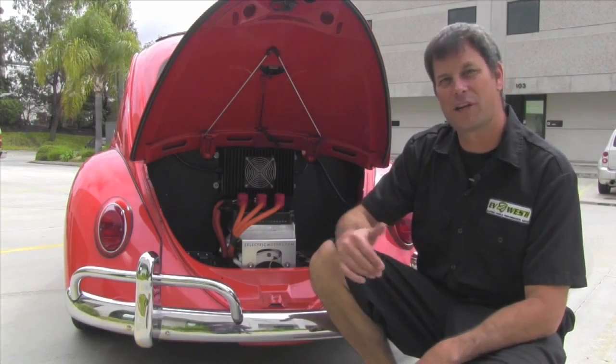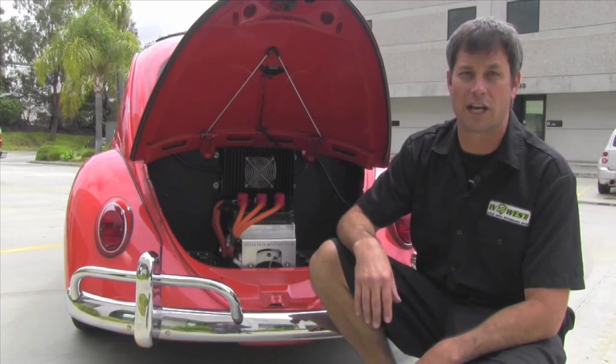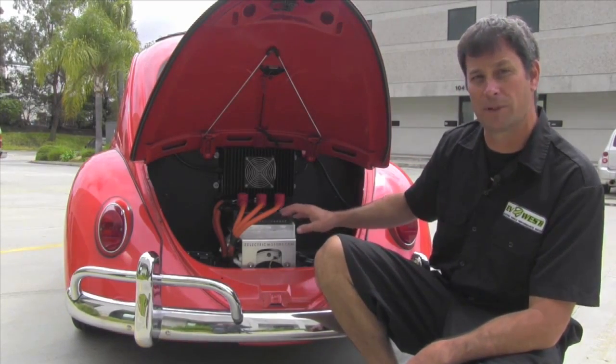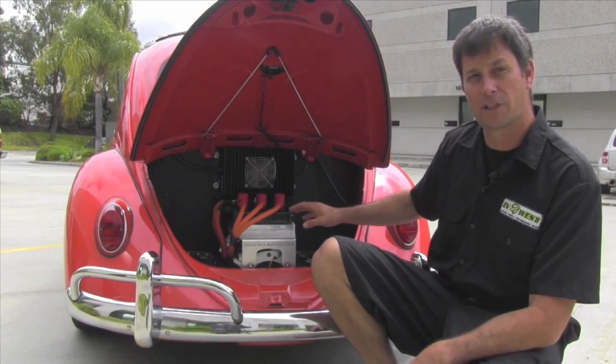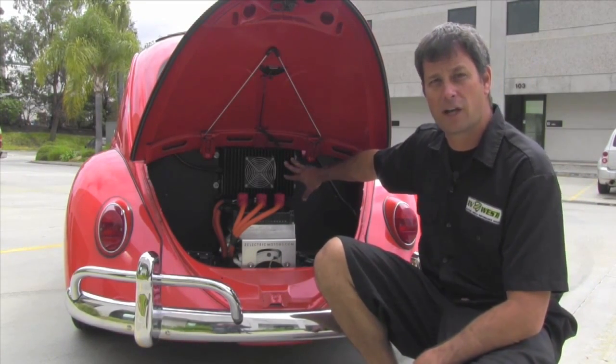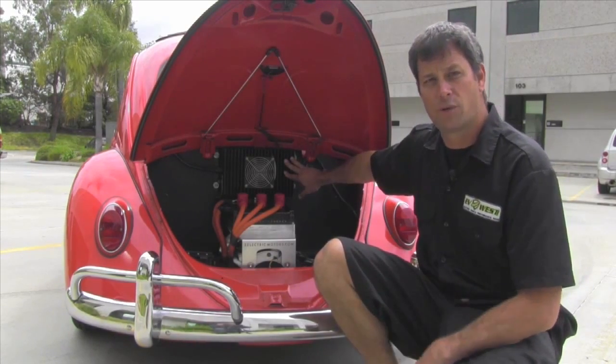All right, so here we are back at the engine compartment on our Volkswagen, and this is where this conversion really shines. We spend a lot of time back here on aesthetics to really make the engine compartment look clean. So we're going to take a look at some of the components. Starting at the top, we have our PFC 2500 charger by Elcon. Great little charger. We can charge at 110 volts and 220.